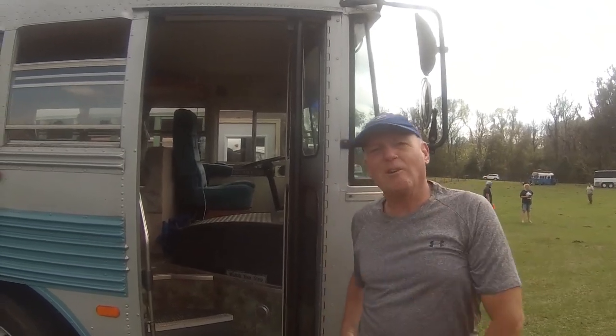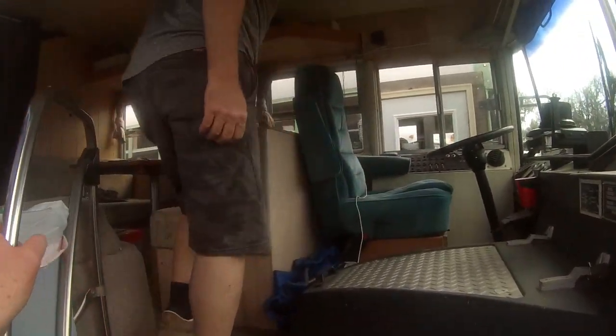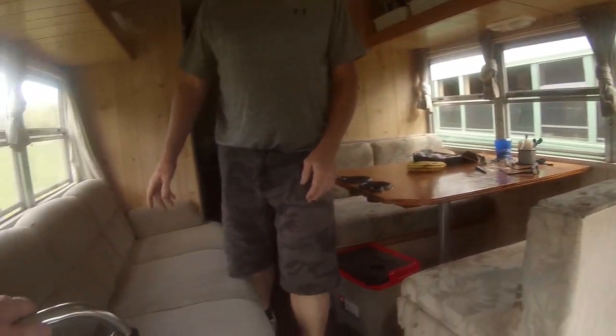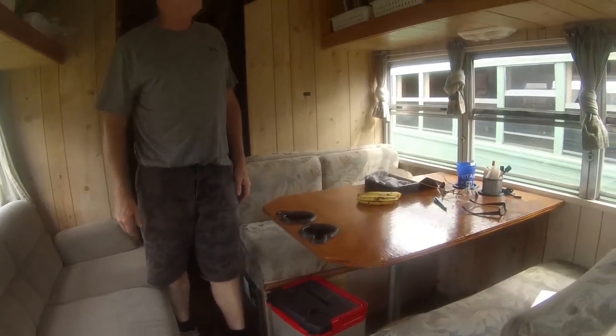My name's Ed Bull. I'm from Orlando, and this is my bus, the Wander Cabin. And let me give you the grand tour. Stole this out of a conversion van. The couch came out of an old RV. The dinette came out of a different RV.